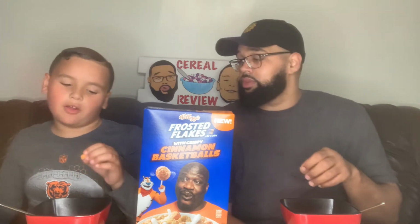Take a smell of that before you eat it. That's big cinnamon. That's what gives it all the smell. Let's try that basketball out. So the crispy basketballs have a nice, smooth, kind of melt-away texture. Once you bite in, you definitely can taste the cinnamon. They smell more cinnamon than they taste, but you can definitely taste the cinnamon.